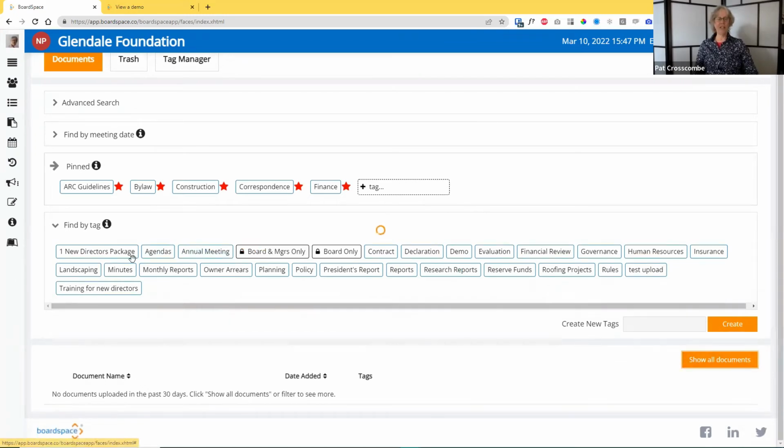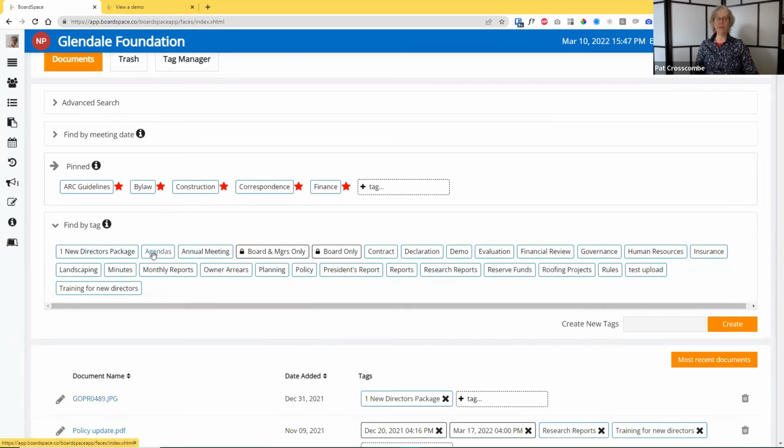We're using a tagging system to organize documents. Again, the tagging system is custom to your organization. Call items exactly what you want, have as many as you want, but it makes it really fast for, particularly for directors, to zoom in.